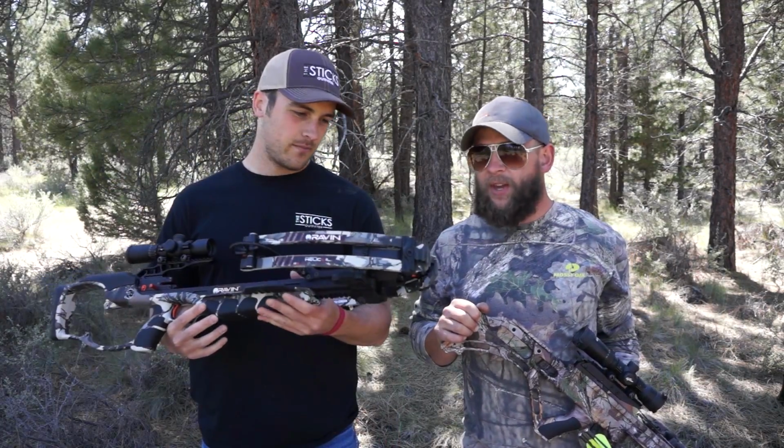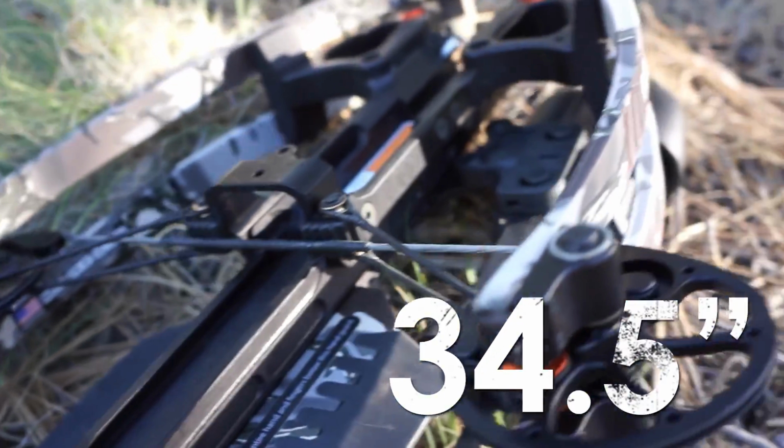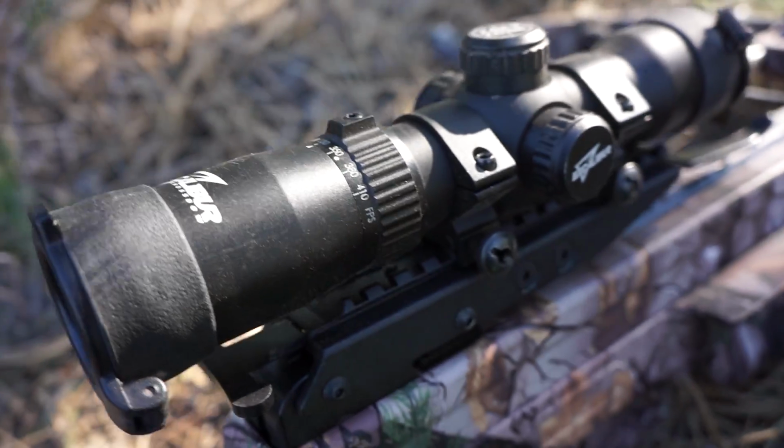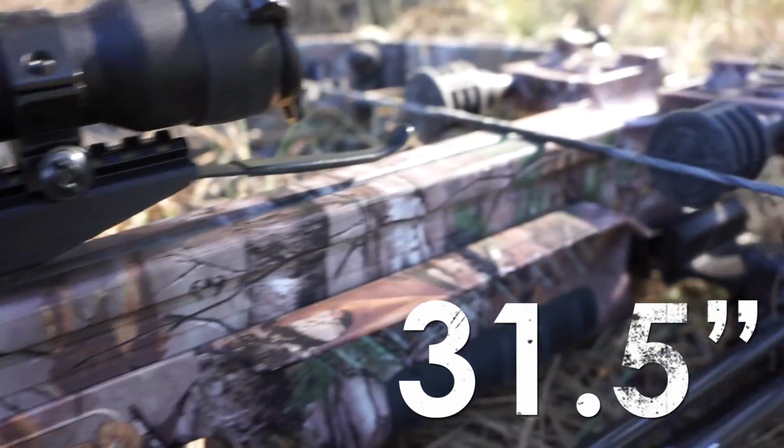It does, the GT. First up of the test is the size. That's a big thing when you're hunting. When you're hunting through the brush, you wanna have a good sized bow. So first off, we have our length for the Ravin R9. The Ravin R9 comes in at 34.5 inches. You know that off the top of your head? Yeah. It's weird. The Excalibur is at 31.5 inches.